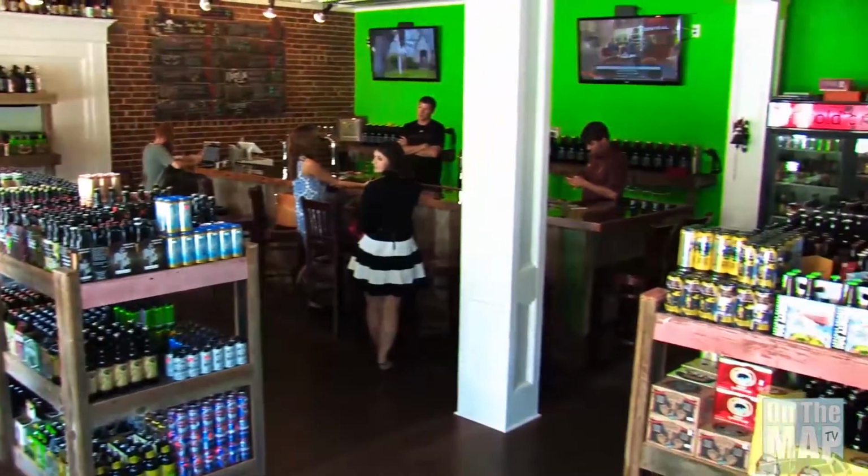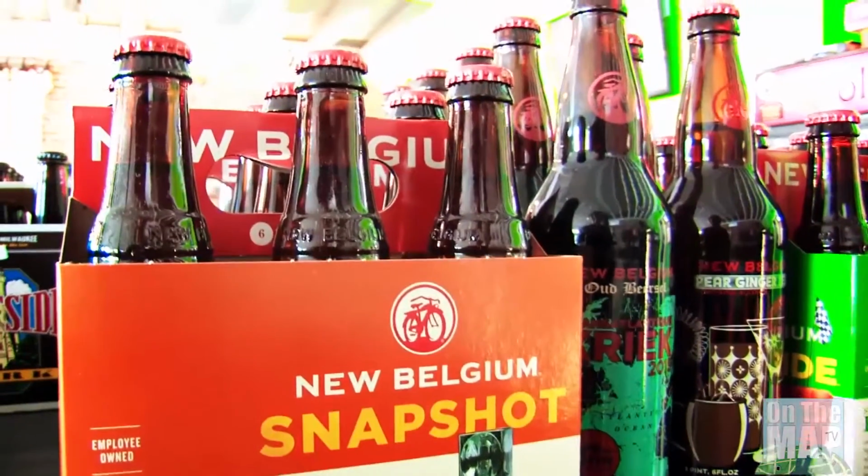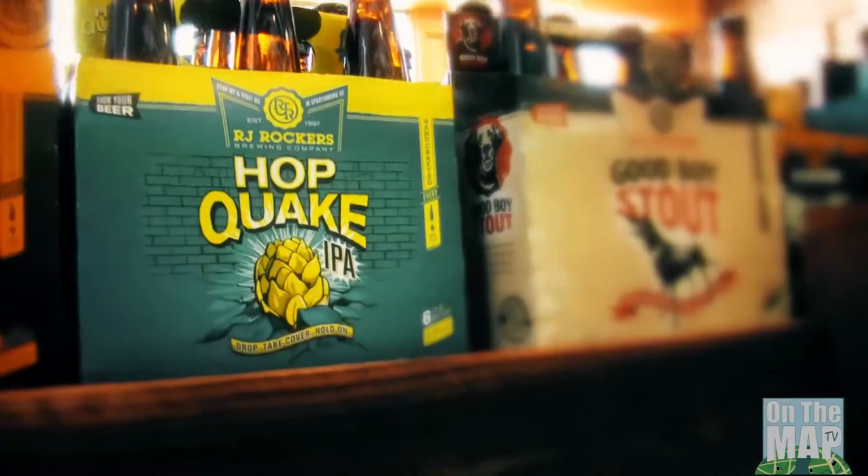Everything you've got on your shelves here, I can just come in and pick up one? Yep, you can try one of everything, priced individually, so you can take 10 or 9 or however many you want of whatever you want to try. You can make your own 6-pack. As many as you want, really. It doesn't have to be 6, it can be more. 12.